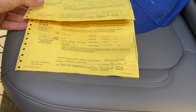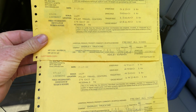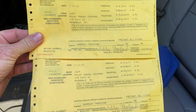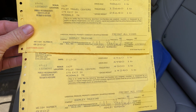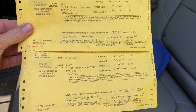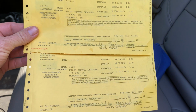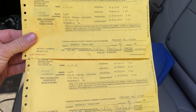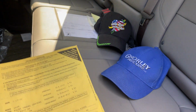And so we added 1,000 pounds to the drives, a couple hundred pounds to the steer, and quite a bit to the trailer. I went from 4,300 on the trailer to 13,660. So about over 10,000, couple hundred pounds on the tree. She was a heavy monster.